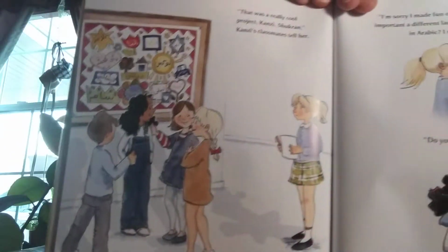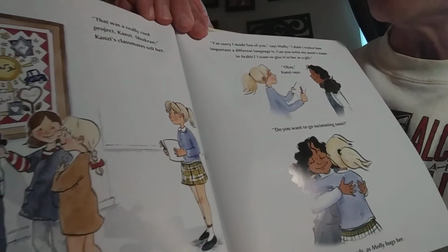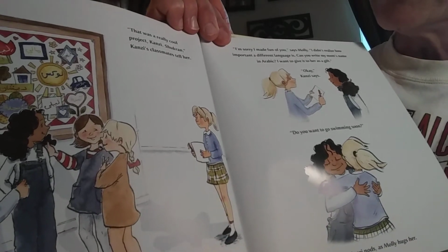And here's the next page. "That was a really cool project, Kanzi." "Shukran," Kanzi's class tells her.